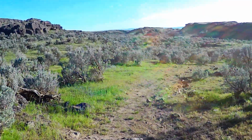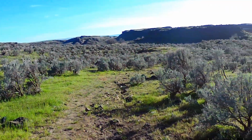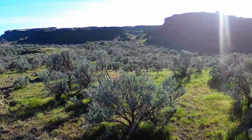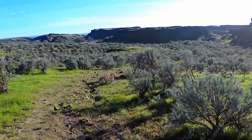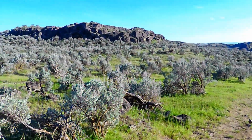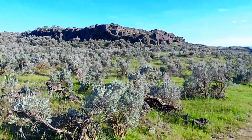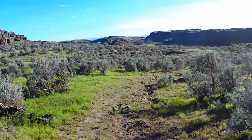I think the desert in early spring is really pretty. It's nice and green, although the flowers haven't started blooming yet. When they do, we'll have all kinds of purples and yellows, and it will be really exciting. We'll come back and visit, and as we go along you'll get to see the transformation from early spring to middle spring, and then what it looks like when we get into the hotter summer months. So pretty excited about it. I hope you are too.